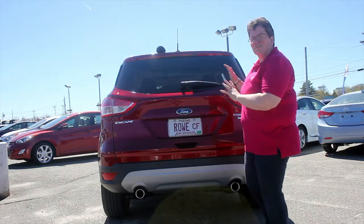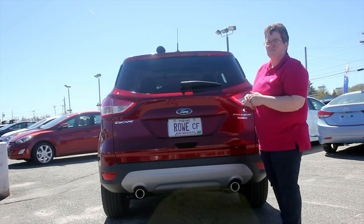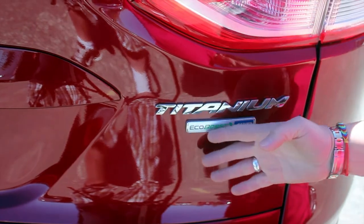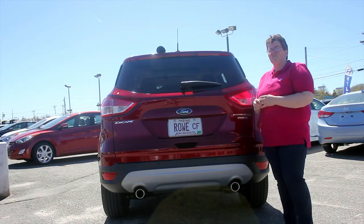Okay, so let's talk about some of the features on the back of the car. I don't always spend a lot of time on the back of a particular automobile, but this one I like for a number of reasons. One, and most importantly, is this EcoBoost system. EcoBoost allows this to be a 4-cylinder turbo, and it's one of the reasons why they get such great gas mileage in it, which is 28 miles per gallon on the highway and 21 in town.